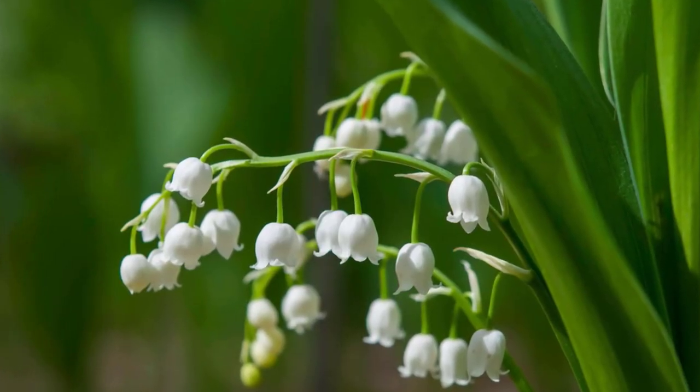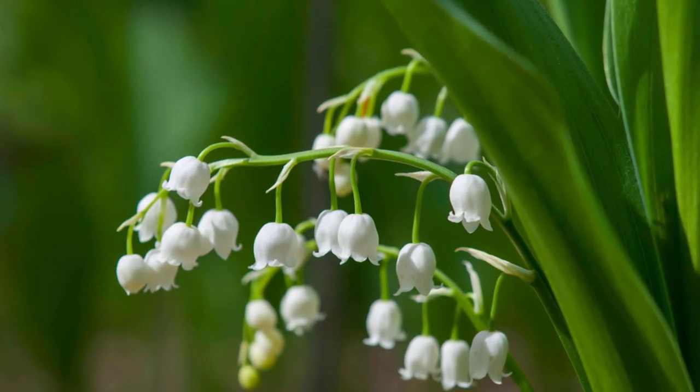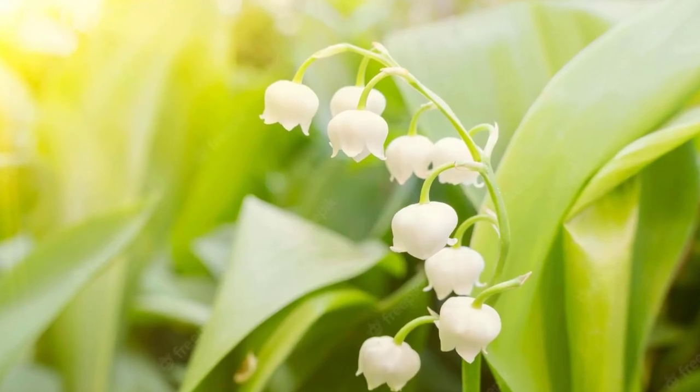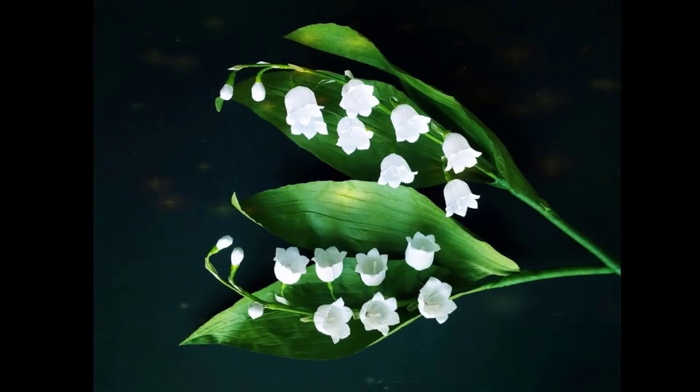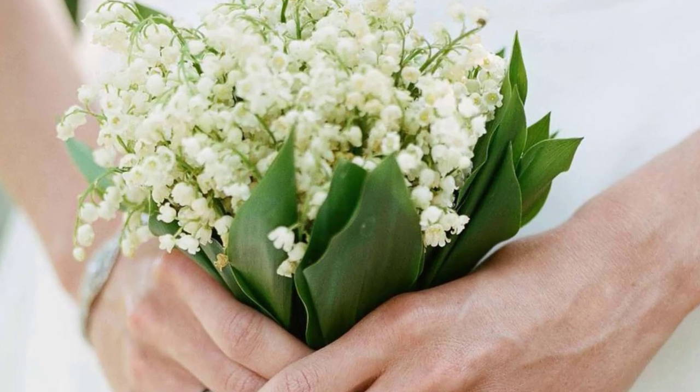During the spring, Lily of the Valley only blooms for a few weeks. One of the most expensive flowers in the world, each plant can cost up to $50. In fact, they are extremely popular at weddings.